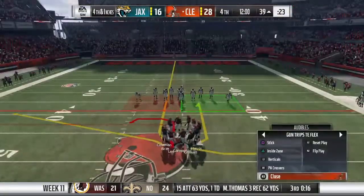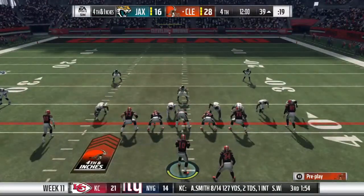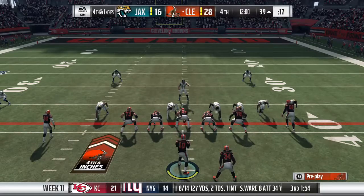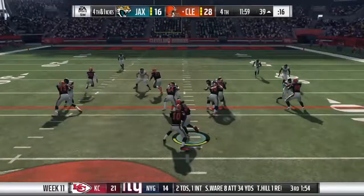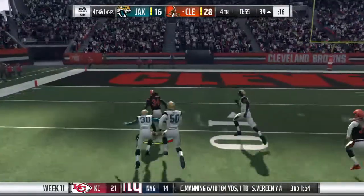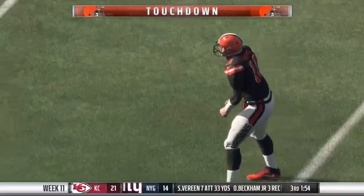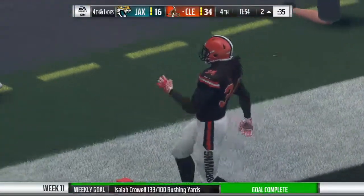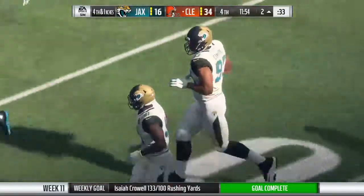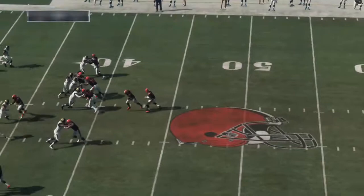And with things looking pretty good on the scoreboard, they're going to keep the offense out there and go for it here on 4th. They'll go with a big bang, Crowell. And all the way in. Touchdown, Cleveland. Isaiah Crowell with his 2nd touchdown of the game, 4th of the year. And the Browns add on to their lead.